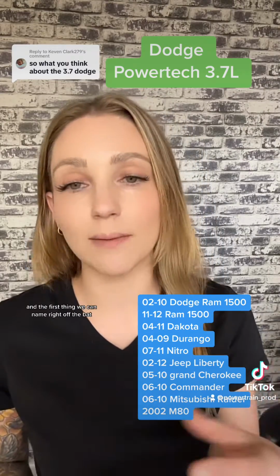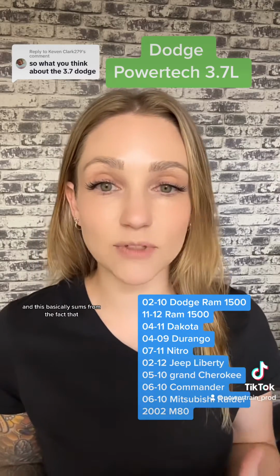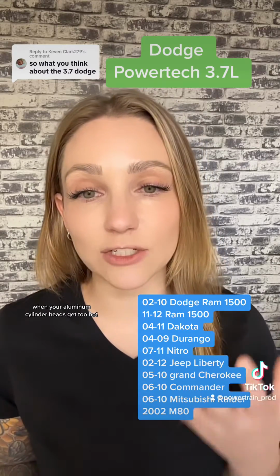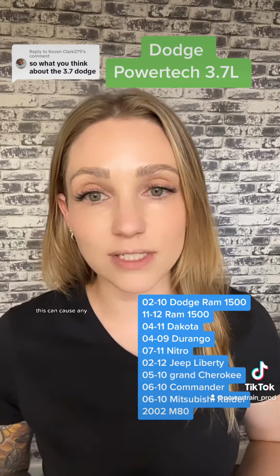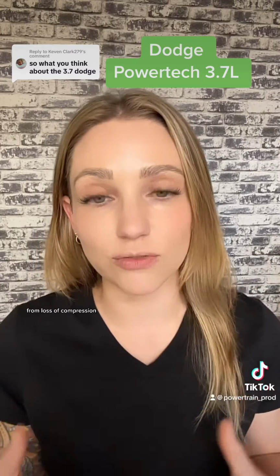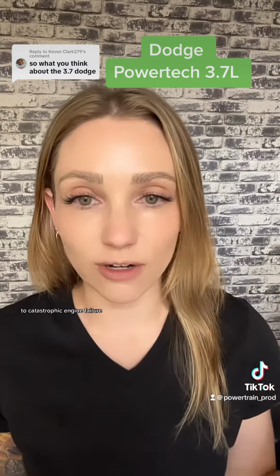The first thing we can name right off the bat is the issue with the valve seats. This basically stems from the fact that when your aluminum cylinder heads get too hot, your valve seats will eventually drop out of them. This can cause a number of issues, from loss of compression to valve to piston contact to catastrophic engine failure.